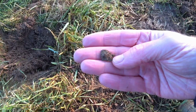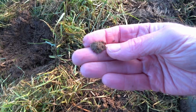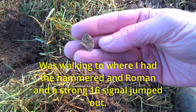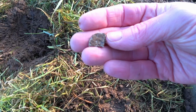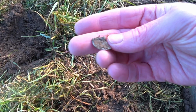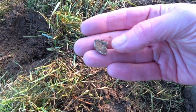Now I'm on the field where I had that hammered and that Roman, and I've just had this, so we have a bit of hope on this, but probably not. Right, let's just clean it.